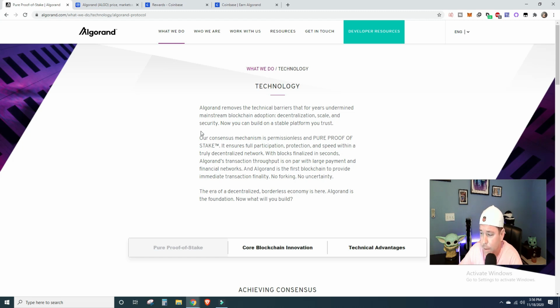Now you can build on a stable platform you trust. Our consensus mechanism is permissionless and pure proof of stake. It ensures full participation, protection, and speed within a truly decentralized network. The blocks finalized in seconds. Algorand's transaction throughput is on par with large payment and financial networks.